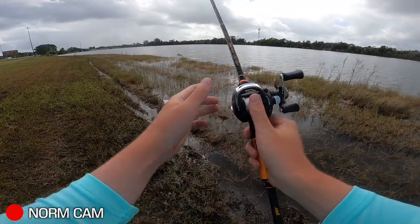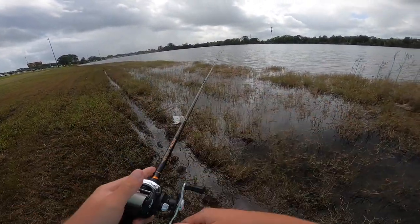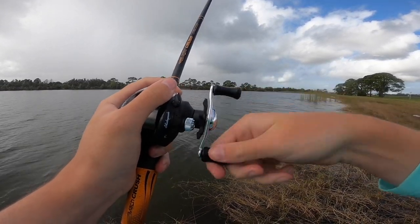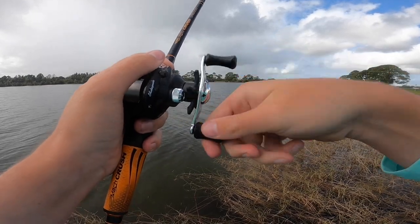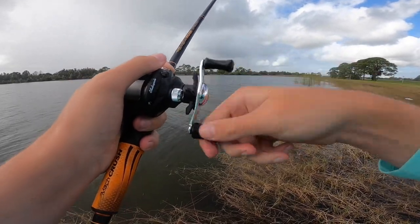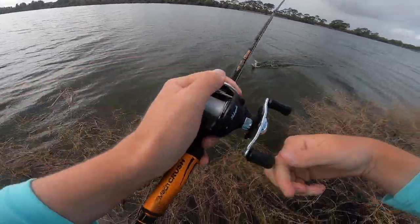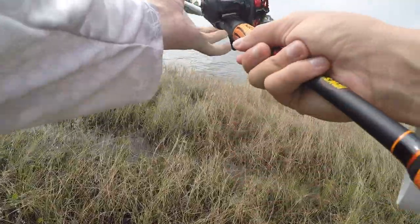What's up, guys? Fishing with Norm here, and we are starting out with the cheapest reel, and I got a little lipless crankbait tied on here. That's him. It's a squeak, dude, but we got him. Oh my, that's the smallest bass, I think probably, oh, no. Well, there he goes.